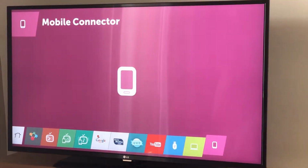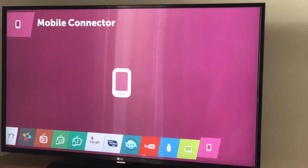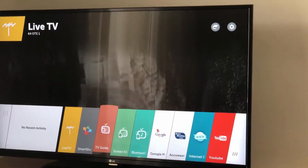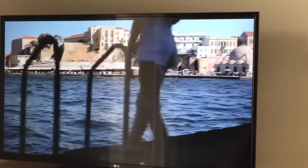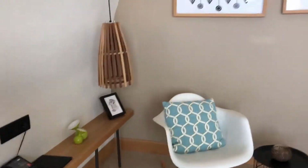I have an iPhone, and I was not able to connect my phone. They provide instructions on how to connect everything, and I think for the cell phones it will work with an Android phone. But I did not successfully get it to work with my iPhone. We did get the laptop to connect, and you can connect your laptop wirelessly to the television to stream whatever you're playing on your laptop, which was really cool.